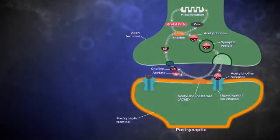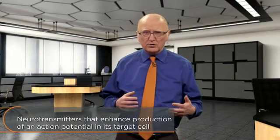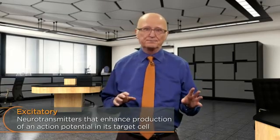Neurotransmitters are central to all of these activities. These signaling molecules work to promote or prevent the production of an action potential in the cells they affect. In the case of neuromuscular signaling, we saw that acetylcholine acted to stimulate the production of an action potential in the muscle cell. Neurotransmitters that enhance production of an action potential in its target cell are called excitatory.